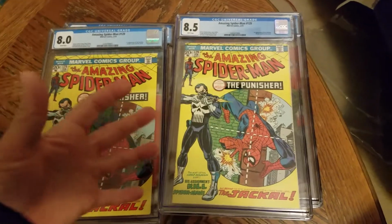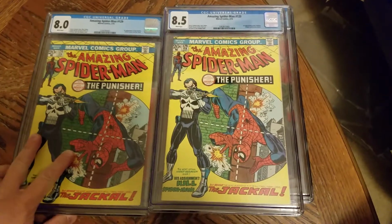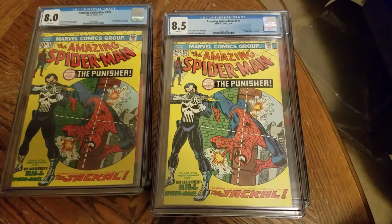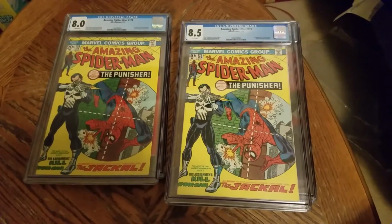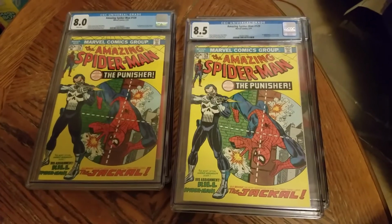So anyways, I don't think I could go wrong with these books right here. And I feel great about this purchase. No regrets. First time I've spent any kind of money like this on books whatsoever. I send in tons of CGC books, but I've never bought books like this. I'm just used to sending in my own books and then just getting them back.